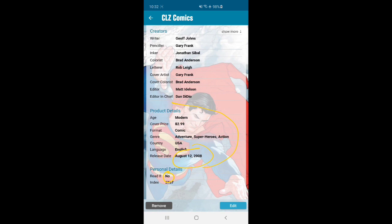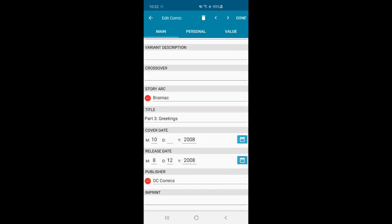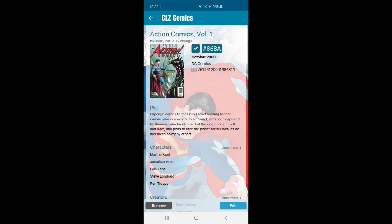I don't do that. I just put in here that I've got it. And then if you click down here, you can remove it. So let's say you sold it, you can just remove it, or you can click edit and it'll let you edit details about it. So let's see what that looks like. And see down here you could put in a plot if it doesn't have a plot. I think you can. Yep, you totally can. So pretty cool, right? So I'm going to get out of here.